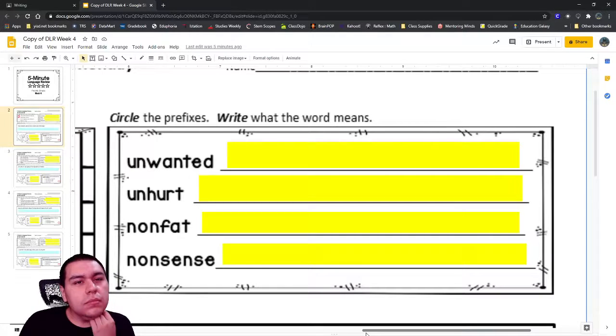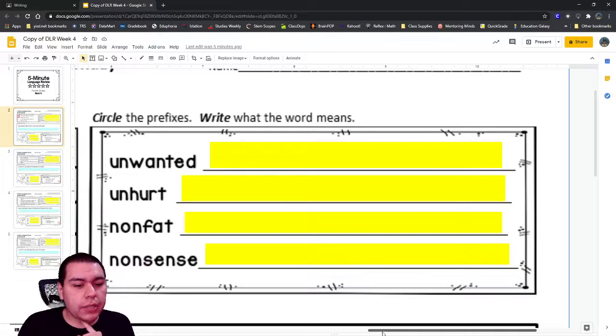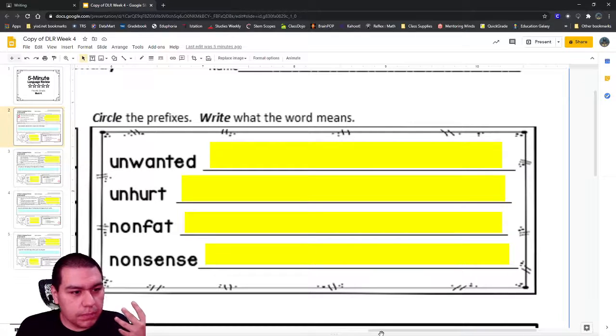The understanding of what a word is. A prefix definitely helps you to understand it, but prefix does not just mean the understanding of what the word is. A prefix helps you understand the meaning of the word if you know your prefix. And it can help to change the meaning of a word. So a prefix even has a prefix in it. Prefix is a short part of a word that's always at the beginning. Okay? Prefixes are always at the beginning of a word.